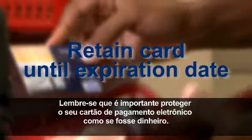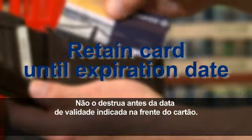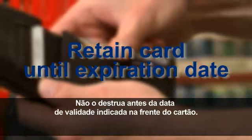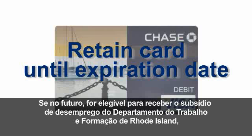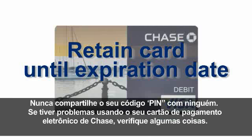Remember that your electronic payment card is as important to protect as cash. Do not discard it before the expiration date listed on the front. If you are eligible to collect insurance benefits from the Rhode Island Department of Labor and Training in the future, this is the card you will use for the next 3 years. Do not discard it. Keep it in a safe place. And do not share your PIN with anyone.